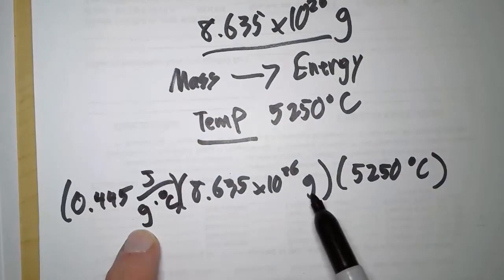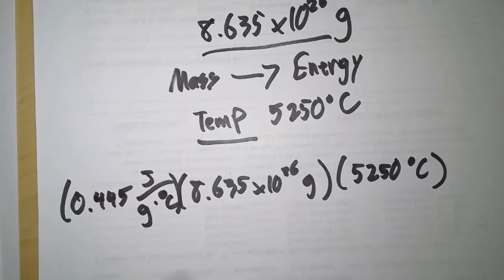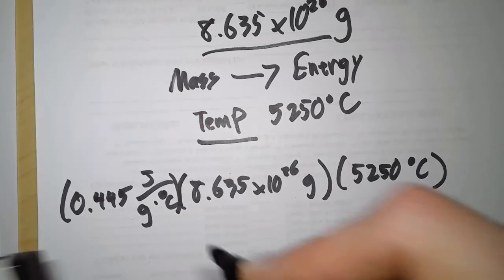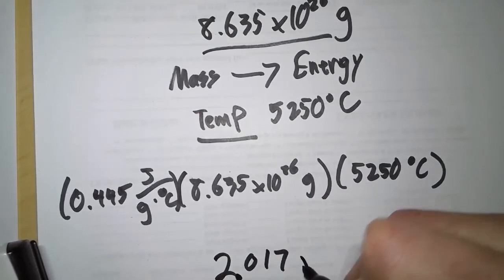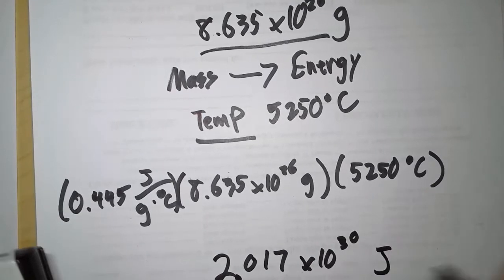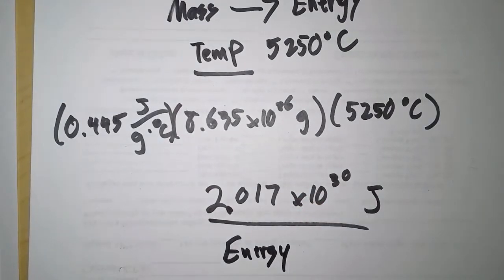Notice what happens. Grams will cancel, degrees Celsius will cancel, and so what we'll be left with is joules. So this will tell us how much energy the half a magma contains. So if I do this multiplication, 5 times 10 to the 26th times 5250, and so what we have is 2.017 times 10 to the 30th joules. That is our energy. That's what this brings to the fight.